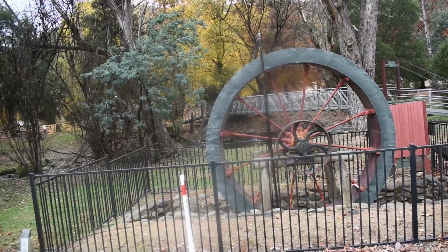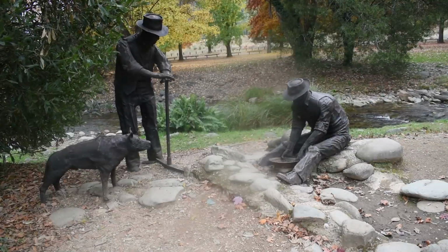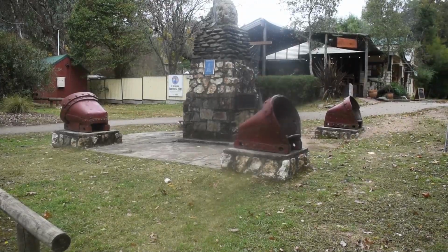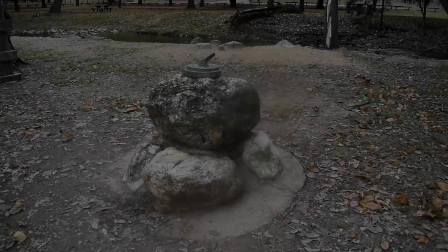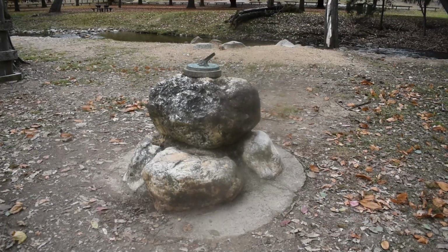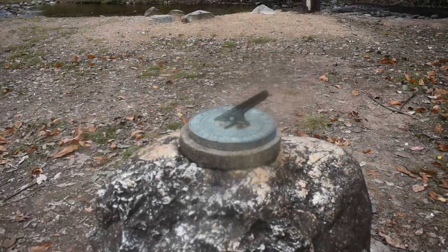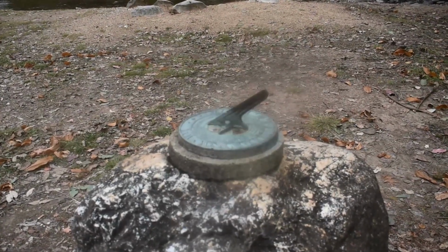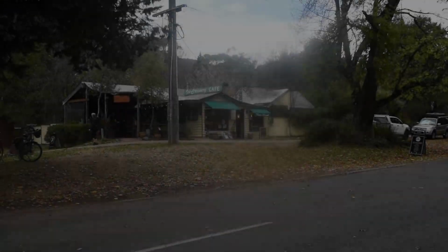Alongside the Ovens River, Pioneer Park was originally the site of the School of Mines. Old pioneer equipment, sculptures and monuments celebrate the town's mining history. The park consists as a community hub, starting point for many walking trails around Harrietville. The path starts at a cafe on the Great Alpine Road into the south direction.